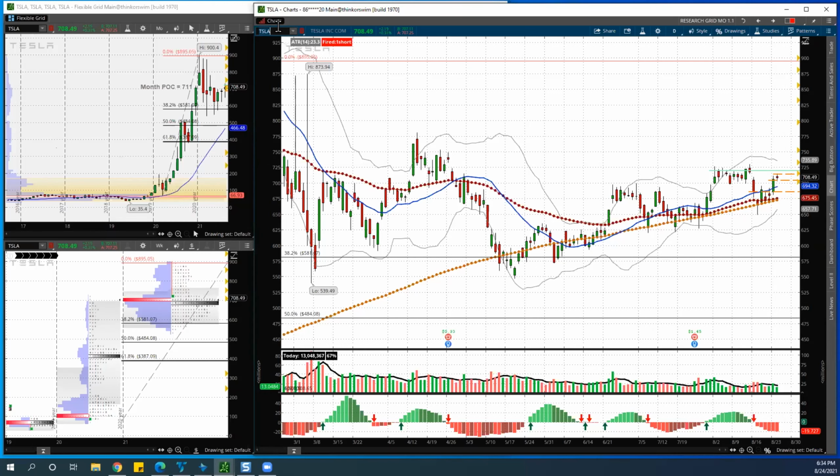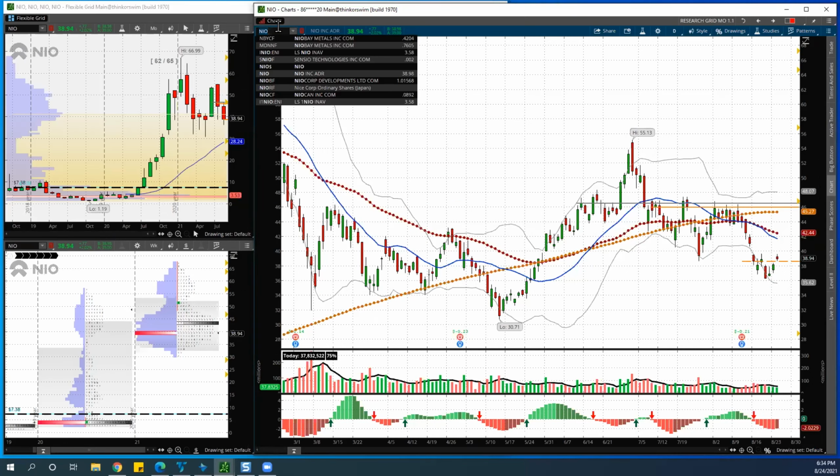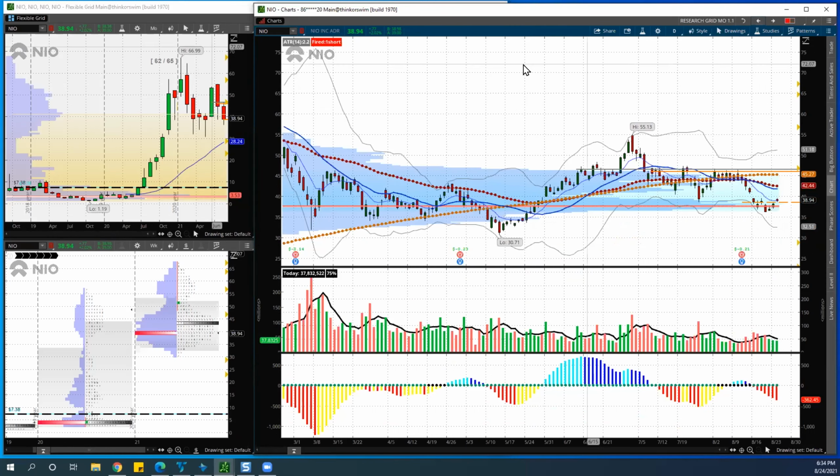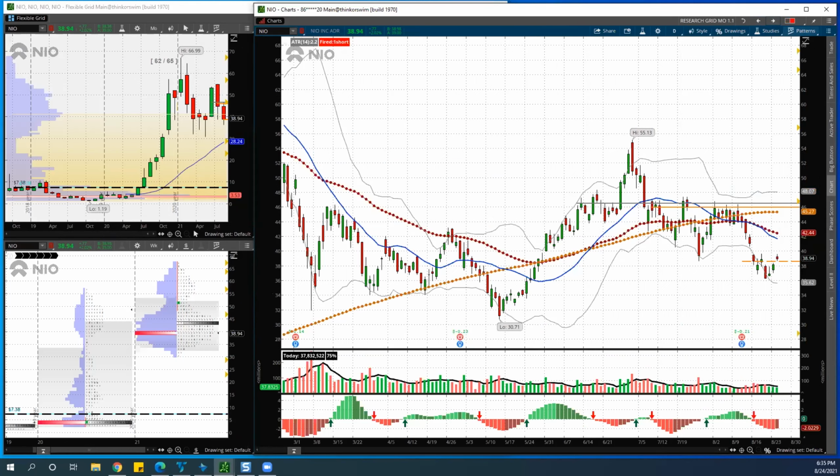Tesla, and then we have the NEO, but I haven't checked NEO. Yeah, NEO was a reversal. I think that's what we were trying to do on NEO. So okay, look at the difference. That's why I use my tools. If you look at this chart, yeah, probably right here.